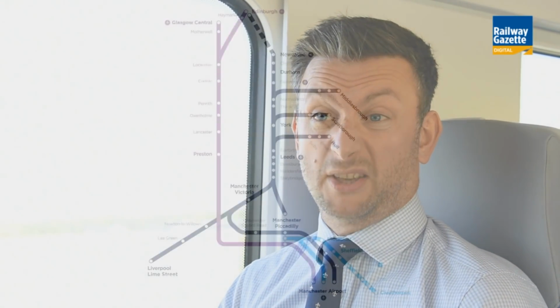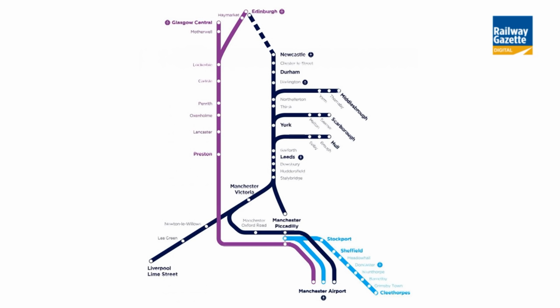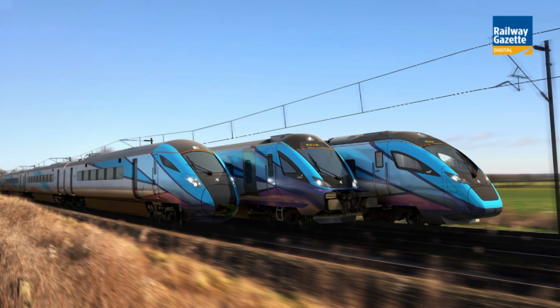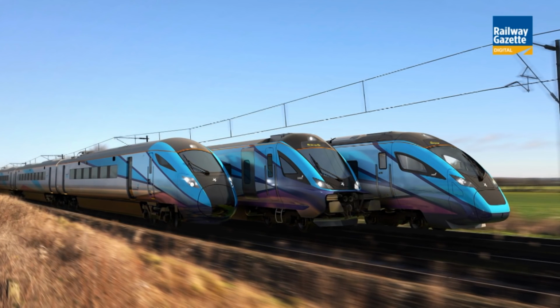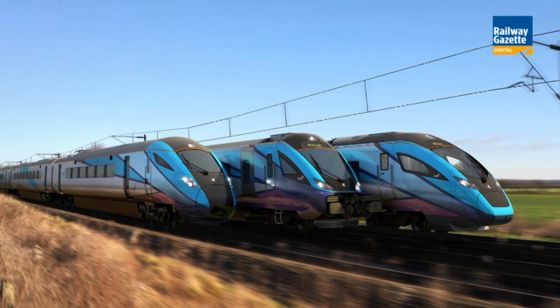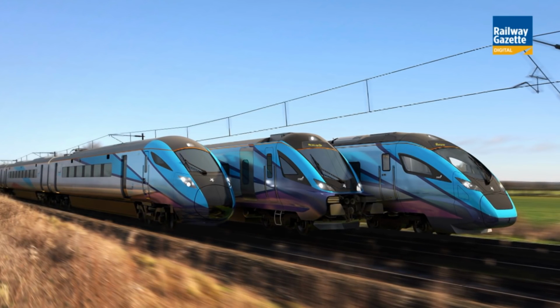These trains will be deployed on our routes from the northwest, Manchester Airport or Liverpool, across to destinations in Yorkshire and the northeast, like Middlesbrough and Scarborough. They're the first fleet to be rolled out. Across the next year, by the end of 2019, all of our core routes between principal cities of the north and Scotland will be served by new intercity trains, our Nova fleet.